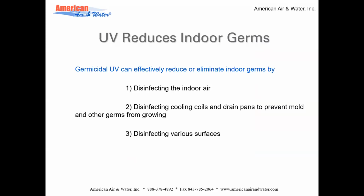UV reduces the indoor germs. Germicidal UV can effectively reduce or eliminate indoor germs by disinfecting the indoor air, disinfecting cooling coils and drain pans to prevent mold and other germs from growing, and also disinfecting various surfaces directly inside the room.